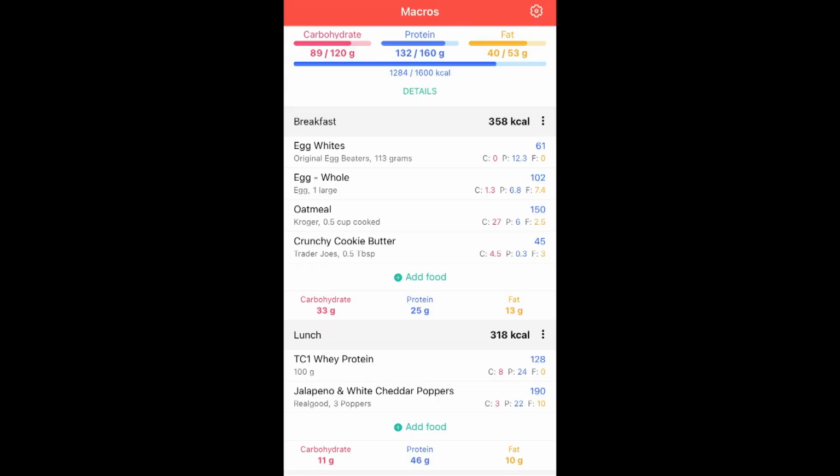No. Okay, you guys, so I'm going to be showing you how I track my macros on this app. It's actually pretty easy. On the top, it's going to tell you how many carbs I had for the day, protein, and fats. As for my breakfast, like I showed you guys earlier in the day, I ate my egg whites, my egg, my oatmeal, and I also calculated the cookie butter I had with my oatmeal. And then later for lunch, you guys saw that I had my whey protein, and then as well the Real Good Foods jalapeno and white cheddar poppers. So this was honestly really easy to calculate. And if you have the box, like in this case for the cheddar poppers, you literally just scan the barcode and it'll input everything for you.